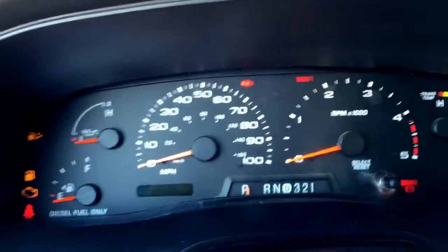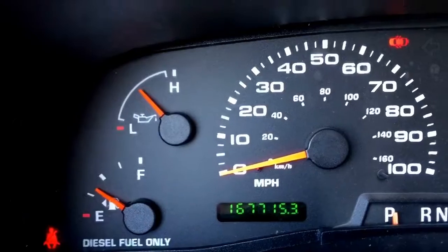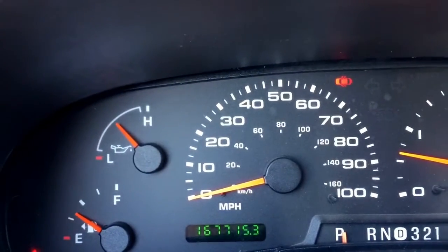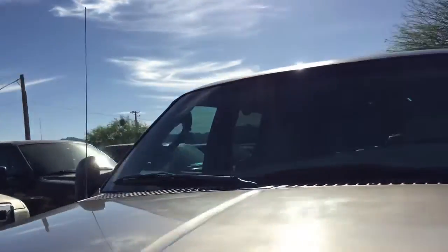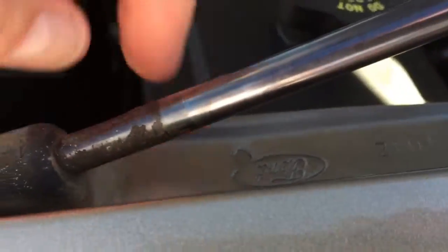I'm going to fire up the motor. I'm going to go under the hood. We're going to be looking for Ford stamps, 715 miles, 167,715. We're going to be looking for Ford stamps on both sides on the fenders and on both sides of the core support, which would indicate nothing's been replaced in the front end, which is what you want to see. There's a Ford stamp there. There's a Ford stamp. Well, it's kind of hard to see, but it's right there. Stickers where they go. There's the Ford stamp there. And there's the Ford stamp there.